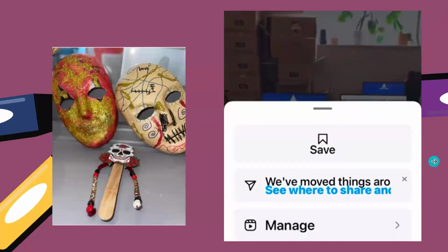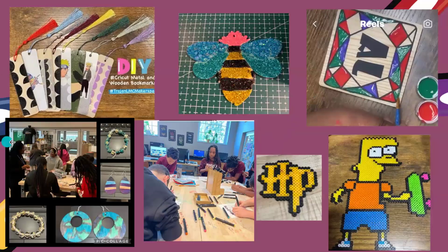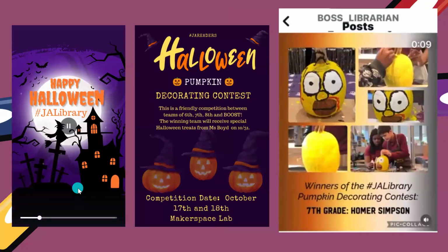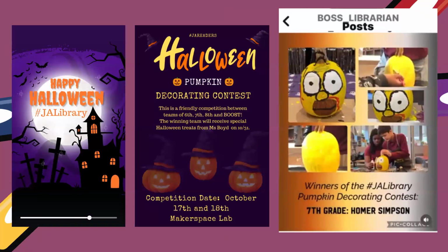They are really hands, they're big, big hands. So here's another activity that they were doing around Halloween, which was a pumpkin decorating contest. They really got into this. They did it by grade level. It was a big fight, but guess who won? Homer Simpson.